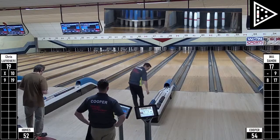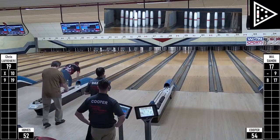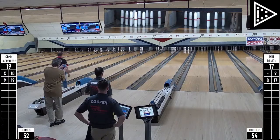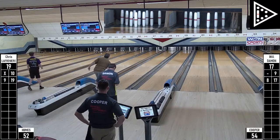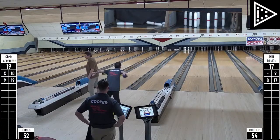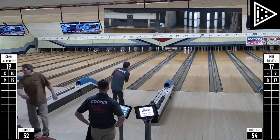Ooh, right down the middle. One of the harshest shots in this game. The 1, 5, and 9 taken out by Damon. No, the worst shot in the game is when you take out the 1-5. That's true. That's huge hammer Lafreniere. He's got a strike. We'll take a look at that in a second.